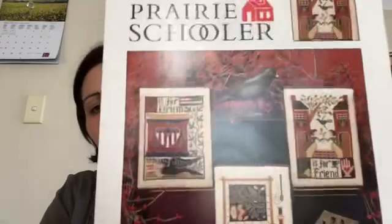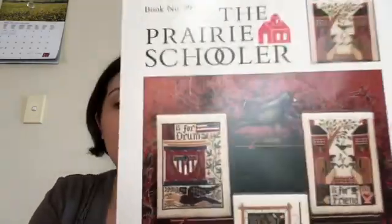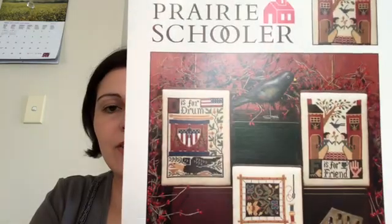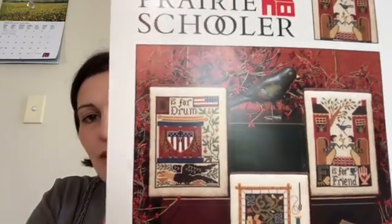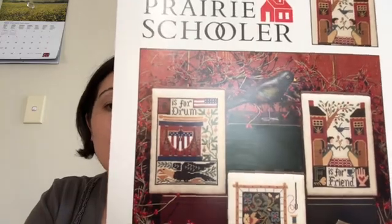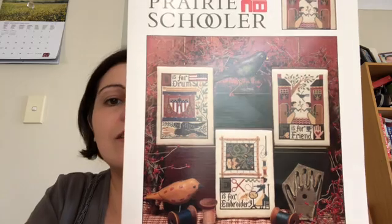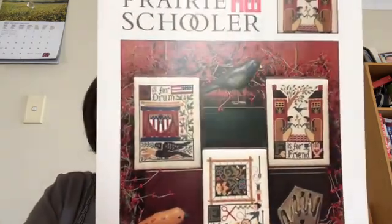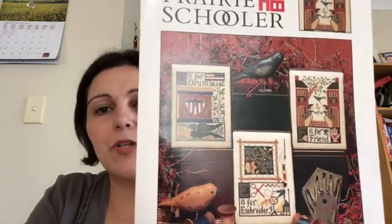And then the only other WIP I worked on was the Prairie Schooler alphabet. I started on block D. I'm putting this one on 28 count Lugana, 1/1 full crosses as well. So it is a little bit harder than the Heids. Although it's not completely full coverage, it's close enough. They are pretty stitch heavy, these pieces.